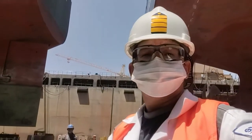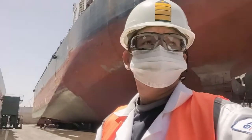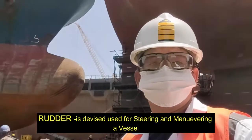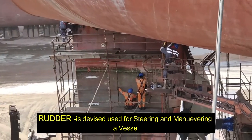Now we'll be sharing our experience when our ship's rudder was removed in dry dock. A rudder is a device used for steering and maneuvering a vessel.